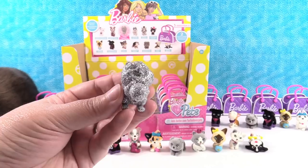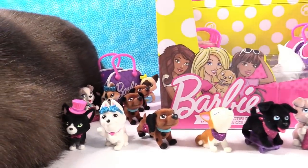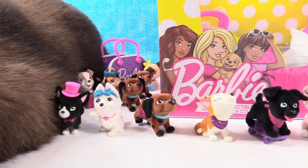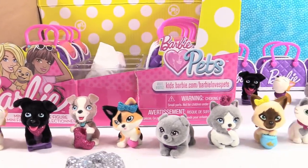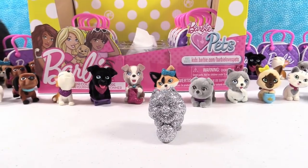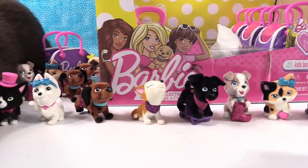All right, cool. We got the full set. Pretty awesome. Very awesome. If you can see the tuxedo cat, it has disappeared into Simon. That's the start of our series. So there is one of every single puppy and kitty in the collection, including the rare glitter puppy.